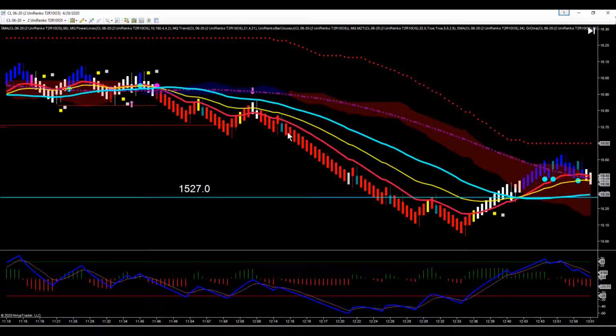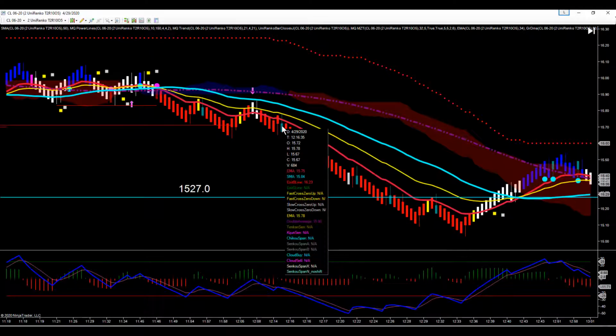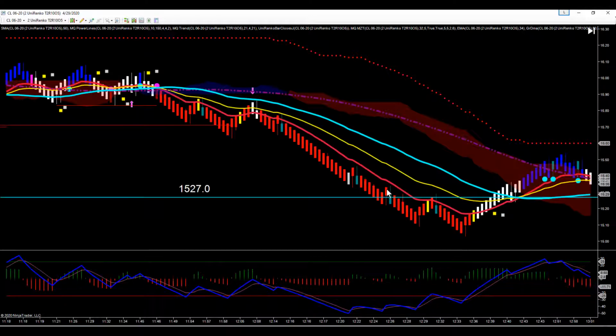But this entry was a really nice entry right there. We got in at 1565, and we were out on this reversal bar right here at 1533. So a nice $300 per contract run to the downside on that entry. We did take a 5-tick loss on that one, $50, so not a big deal, but we did take a loss. $300 per contract on that entry, another $100 per contract on that entry. So as you can see, Trender Pro 2.0 giving us some nice entries on our Renko chart trading crude oil.